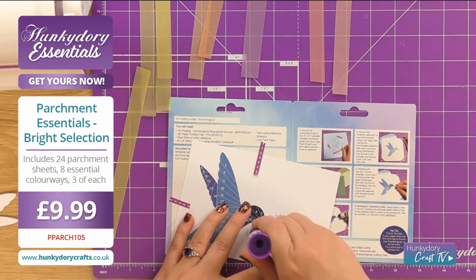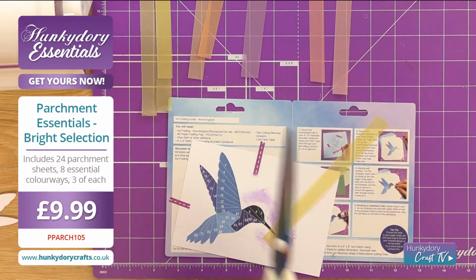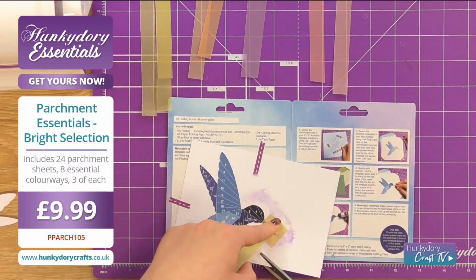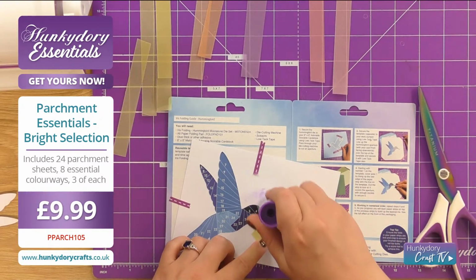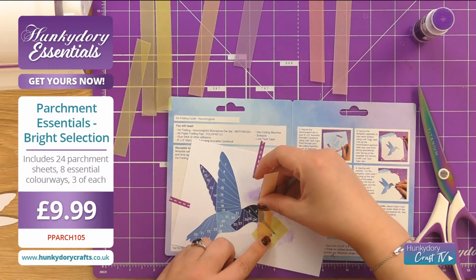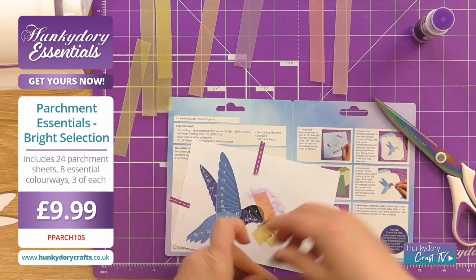Just as we did before, we're going to use our glue stick to add this on. But what you need to be careful with this time is to make sure that you're not adding glue onto the clear areas of the parchment. So you are going to have that element of a lot of layers. You're going to use a lot more parchment than you would if you were doing it the opposite way, because you're just going to need to bring it around. Like with this one here, we need to stick that on this section up there. But you end up using a little bit less because you're not folding.